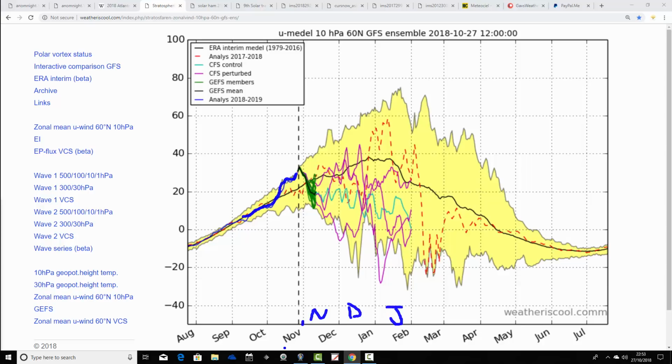So that blue line shows where we've been with the zonal winds, actually close to or even a little bit below average through September into early October. We have had a strengthening of the zonal winds now, so we're around here. We have got quite a strong zonal flow.